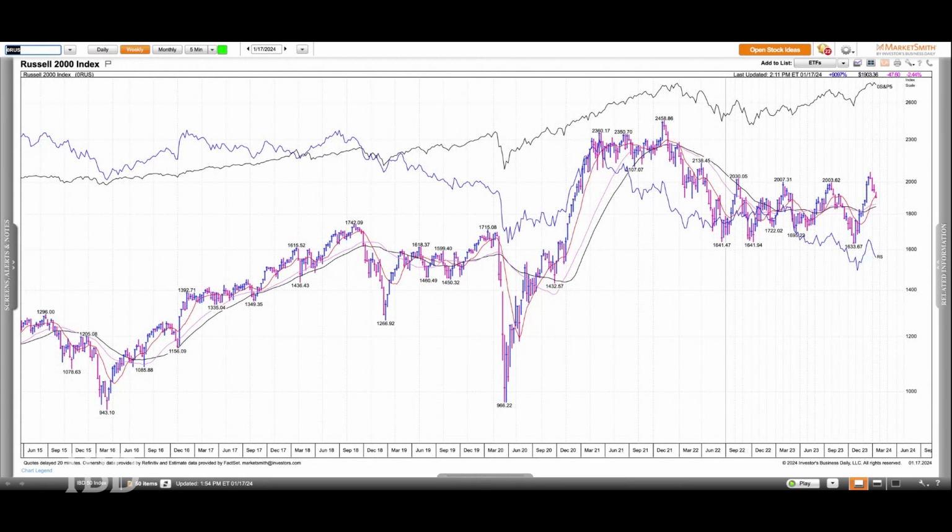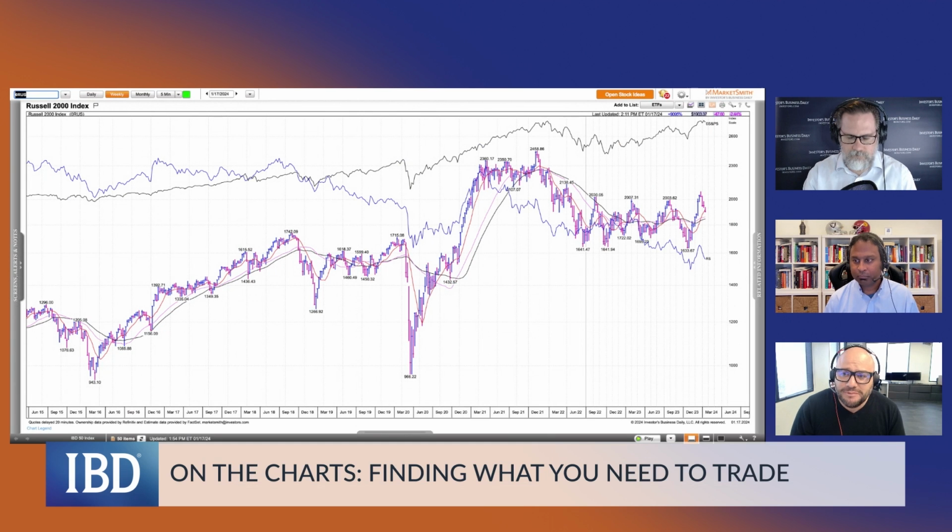I love the fact that we have the big caps leading the charge. These are the big names, right? The smart money's coming in, the institutions are coming in. But at the same time, you have IWM, where I think a lot of it could also be getting hit because of the way the banks have been performing, and the earnings reports we're getting from banks as well.